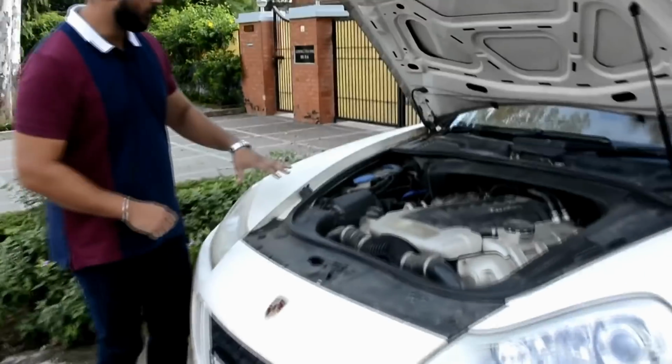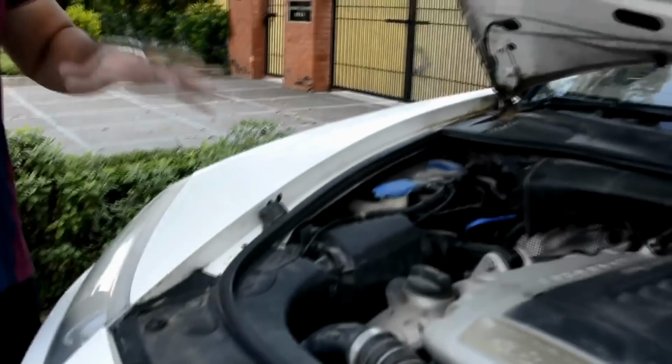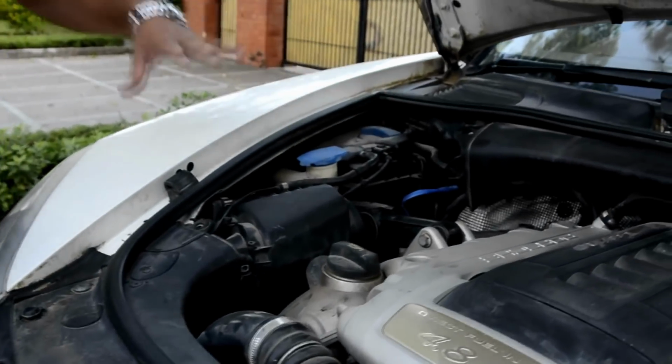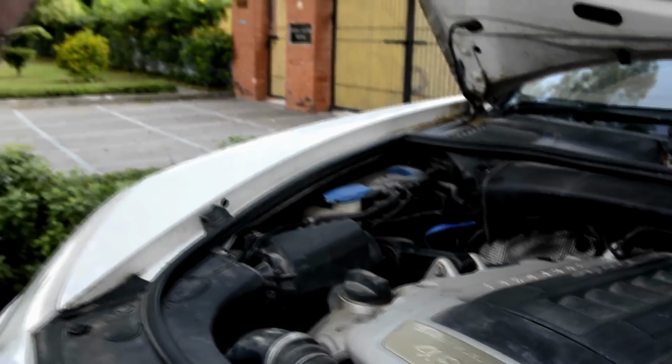So what we did was, when we checked what was wrong with the braking, we dived a little deeper. The problem was not with the pedal going down all the way, which would make me believe that there would be some leakage. We checked, there was no leakage at all.